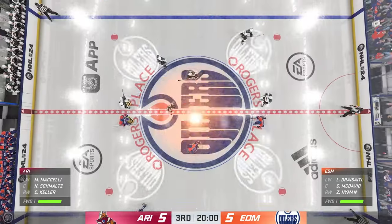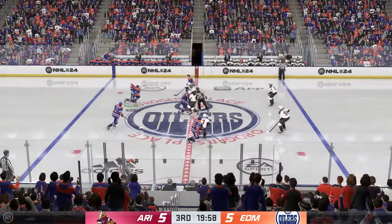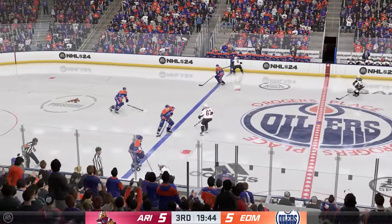Welcome back to EA Sports. The final frame looms here as the officials set to drop the puck on period number three. Here we go. We're in the final frame here in this one, and it is still up for grabs.